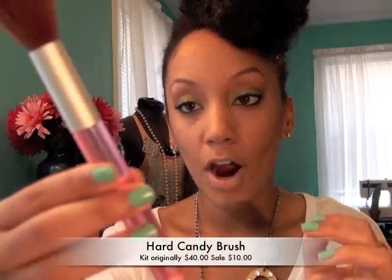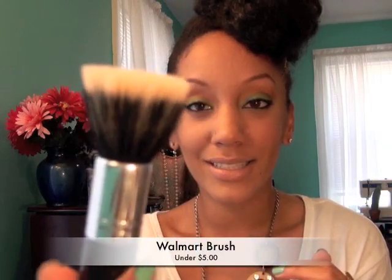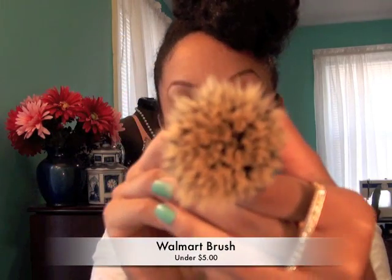Love this brush. The other brush that I use, which also came from the Hard Candy collection, as you can see, I use for my blush brush, and this does an amazing job to sweep on color without over applying too much blush at the same time. And then my newest brush that I just recently bought at Walmart is this little stippling brush. Absolutely love this brush. Look at that. Look how amazing that brush is.